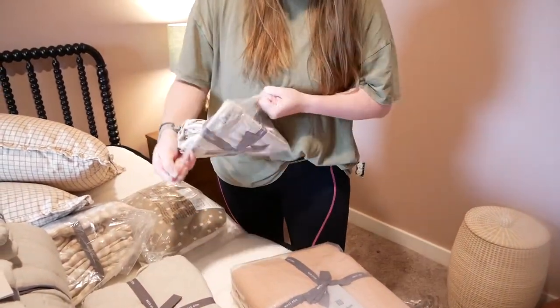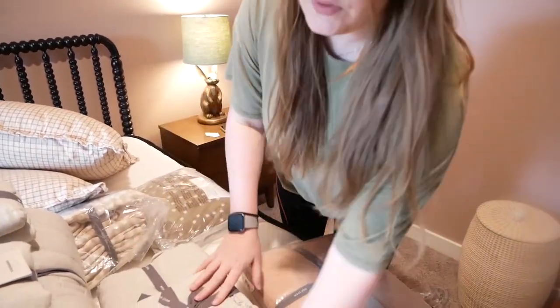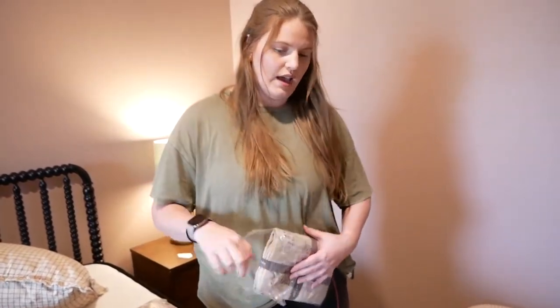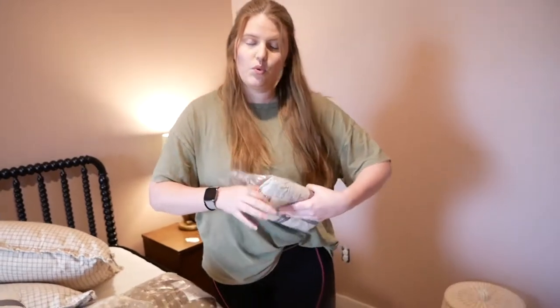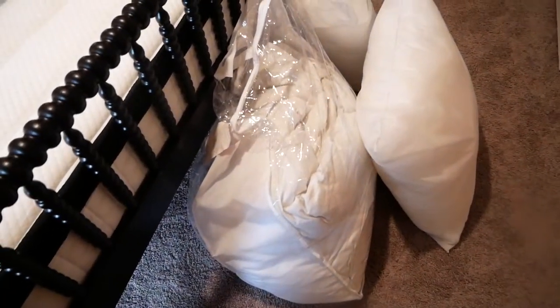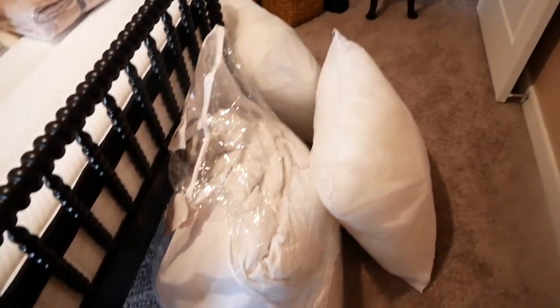If I can get it open. So we got two of the Euro shams. I do have Euro pillows and the one insert. Yeah, these are the Euro pillows. This is the duvet insert. I'll probably eventually get another insert to make it all puffy.